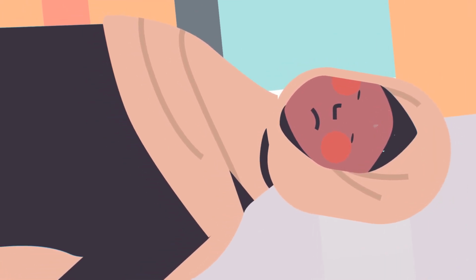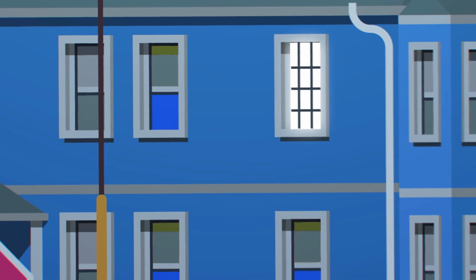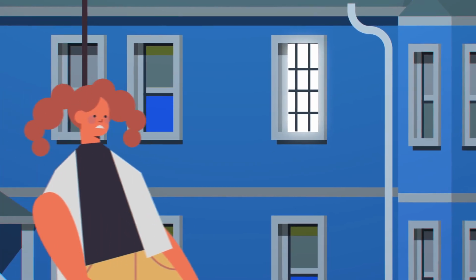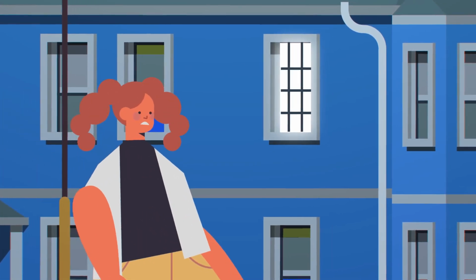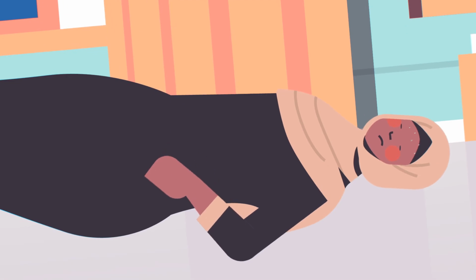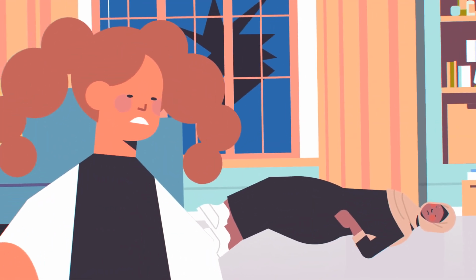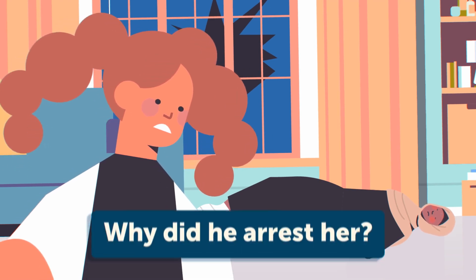Eloise found her friend Fleur poisoned in her room. She called Callum and told him she was walking past Fleur's house and noticed her light was on. She texted her, but Fleur didn't respond. She got really worried, so she broke a window, climbed in, and found her on the floor. But Detective Callum didn't believe her. He immediately arrested her for poisoning her friend. Why?